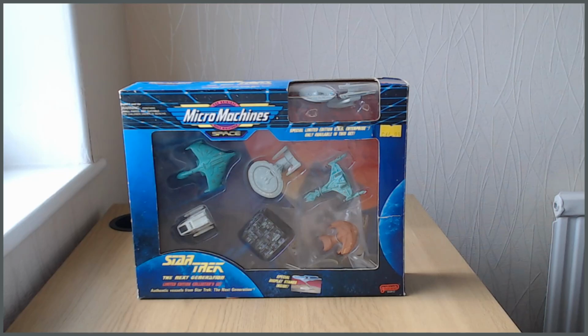You might remember a little while ago I was getting some Babylon 5 Micro Machines together to try and get a full set, and of course in the course of using eBay to do that I also came across this set, which was quite reasonably priced. I remember seeing them at conventions back in the 90s, and I never really had the cash for them back then, so I thought I'd have a look at this one now. It's been in my cupboard for a while, and I just remembered that I still had it and hadn't actually done a video about it, so here we are.